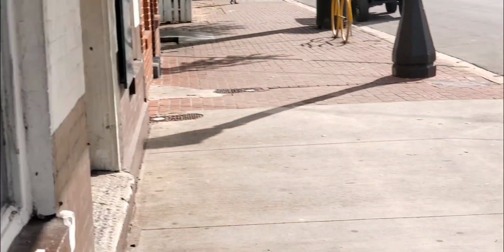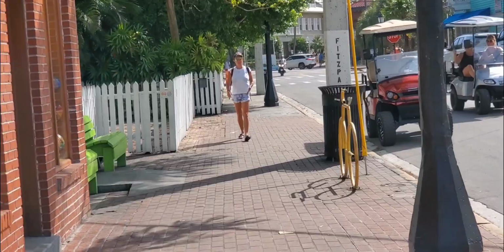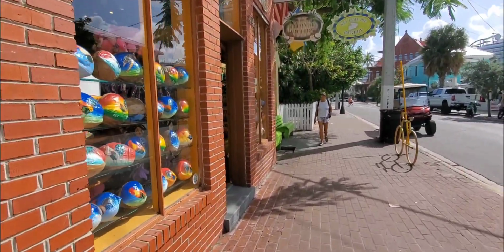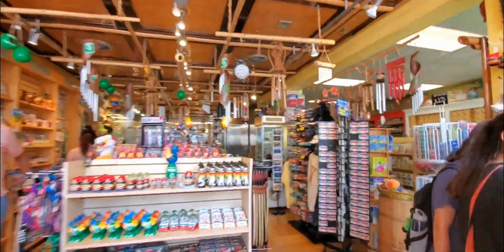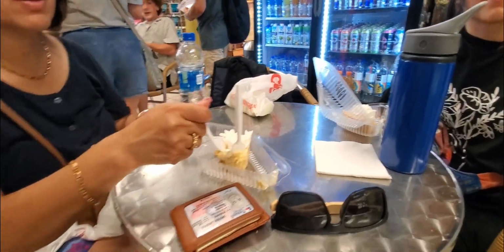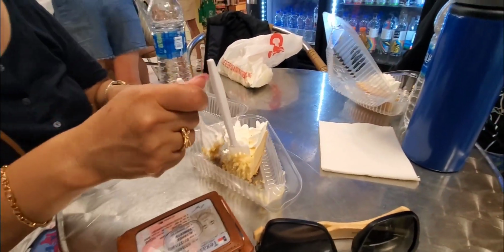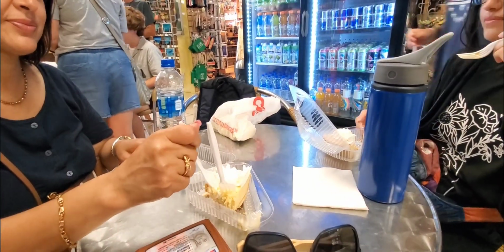They just roam around here like dogs. We're going to go back to the coconut factory that we first came in, and we're going to get a slice of key lime pie. I almost forgot to videotape this, but we're having some key lime pie. Excellent. This stuff is really good here at the coconut factory.